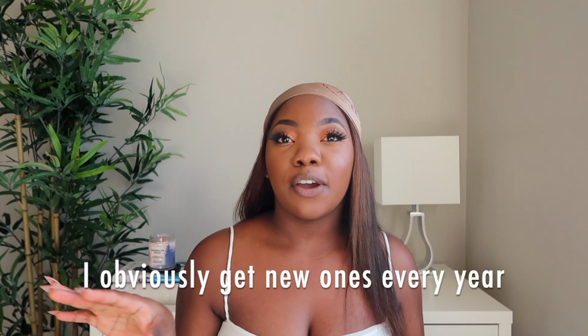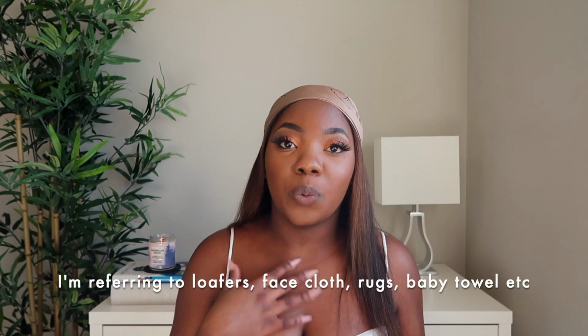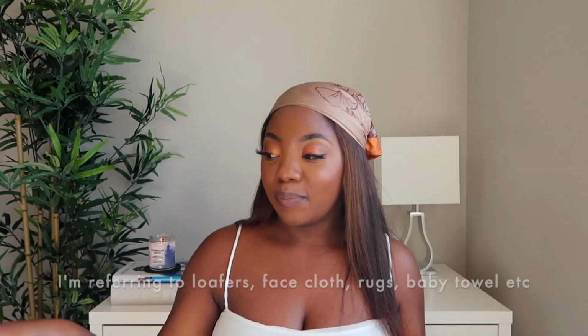These items right here, I've been using them since I was in grade 4. My family, we all use these things. I don't even know how to wash myself without that thing anymore. If I don't have my nylon towel, I feel like I haven't washed myself. So I make sure that I have this all the time.